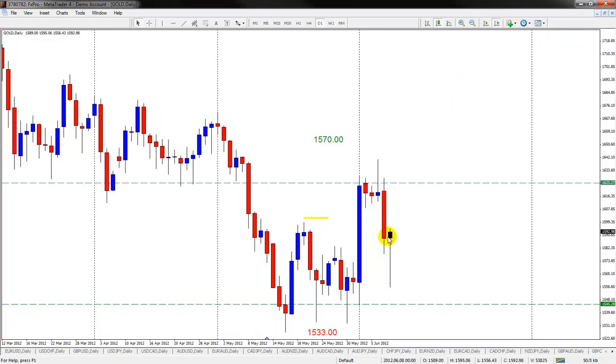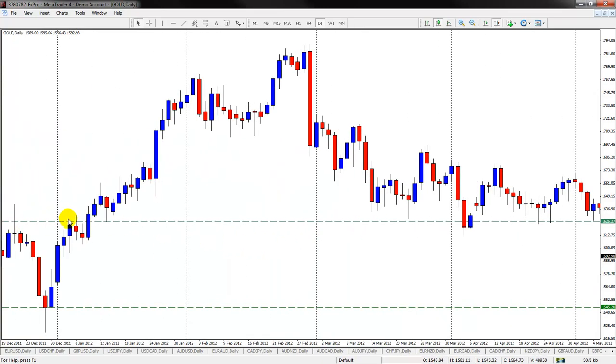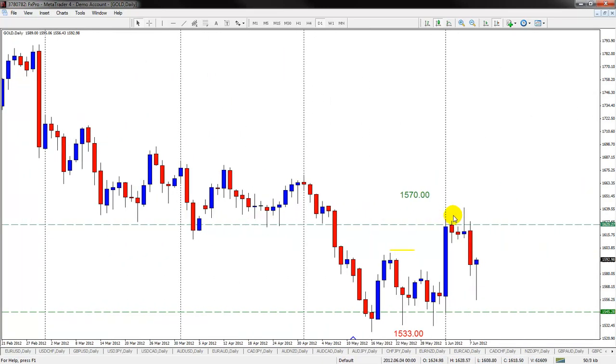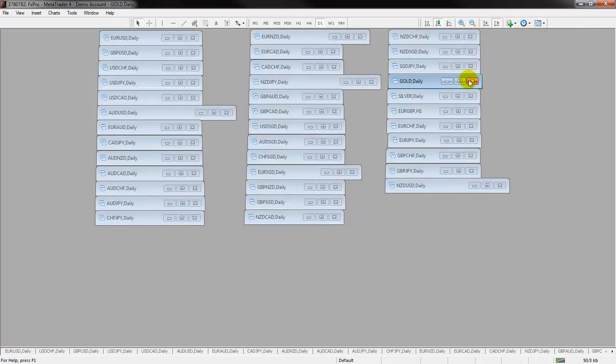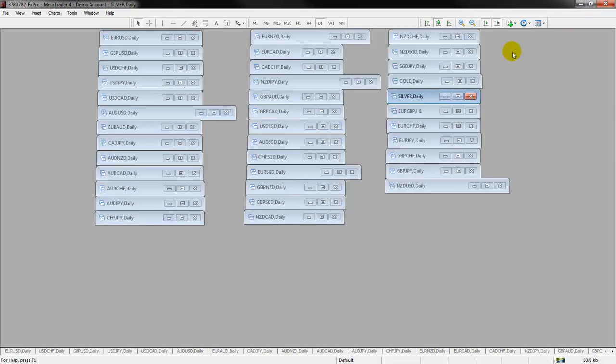Gold's come back down, but it's printed a really nice kangaroo tail. So it found some resistance there at 16.25, which obviously wasn't a big surprise given all the price action we've seen off that level. And that's why it was a target level. Silver, similar but weaker with the breakout, come back down, and now it's a kangaroo tail, like it wants to make another run up perhaps.